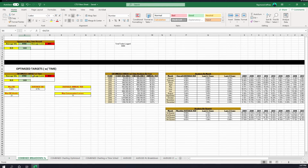So when I took those numbers out and I put my numbers in from the optimized time, which is about 5 a.m. to about 9 p.m., you can see what that basically came down to. That gave me the exact same average winner and average loser, the same risk reward. So I know when I trade, my numbers should give me an average reward of somewhere around 1.63. I know that it should be in there.